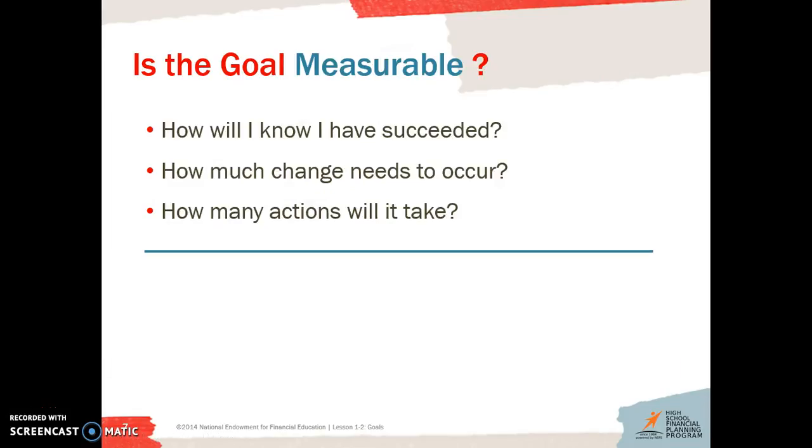The next part of the SMART goal is asking yourself if the goal is measurable. Well, how will I know if I've succeeded in this goal? Or how much change needs to occur in order for me to reach my goal? How many actions will it take? Is this just 1 or 2 steps to reach my goal? Or is this something that may take a while and a lot of work?